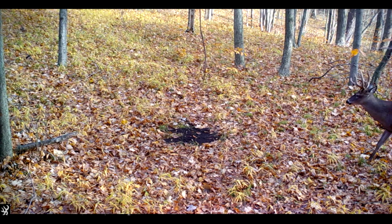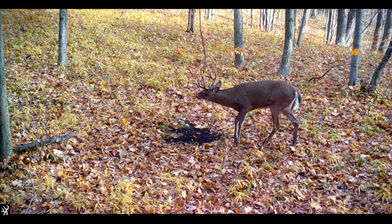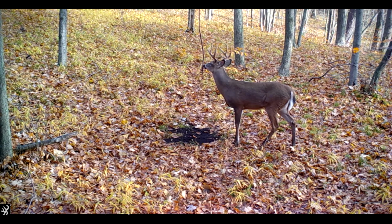The next tip that we have to hopefully help you guys find success during the rut is to rotate your stand locations. Switch it up a little bit. Don't get stuck hunting the same stand over and over again. There are going to be better stand locations on your property. That's why you have favorites. But by over-pressuring a certain stand or an area of your property, you're going to be pushing deer out of that location. Try to spread the pressure throughout your property.